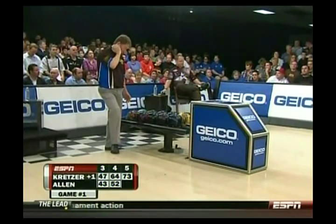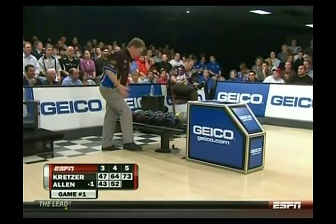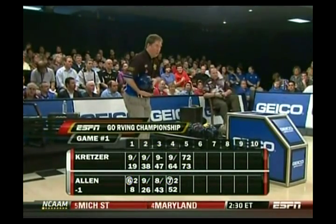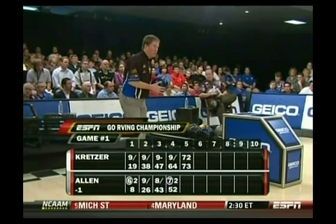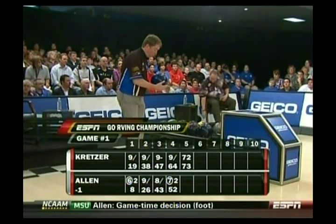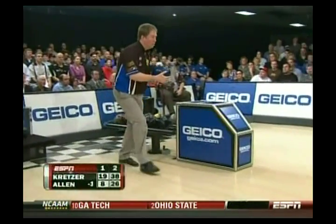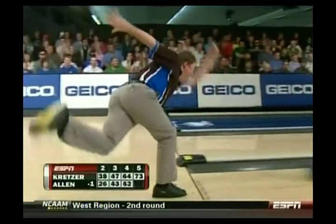And right now, this first game is all about big, giant open frames, 2 big splits for Patrick Allen and 2 missed spares by Brian Kretzer. Both Allen and Kretzer with 2 open frames. The numbers you're seeing look like my scores last night here. Not a compliment. Boy, understatement.